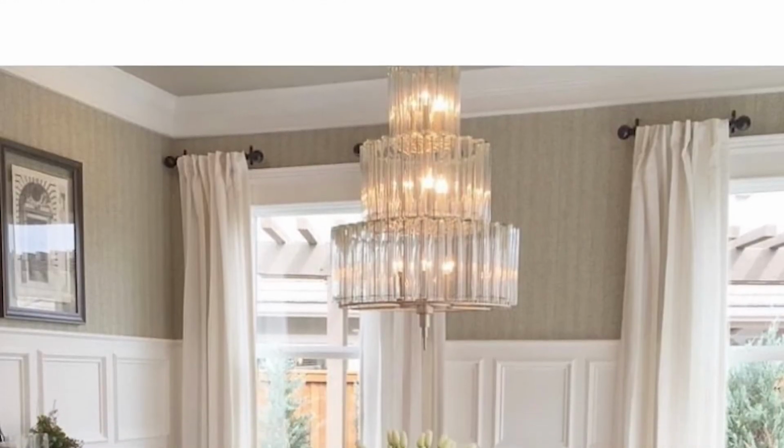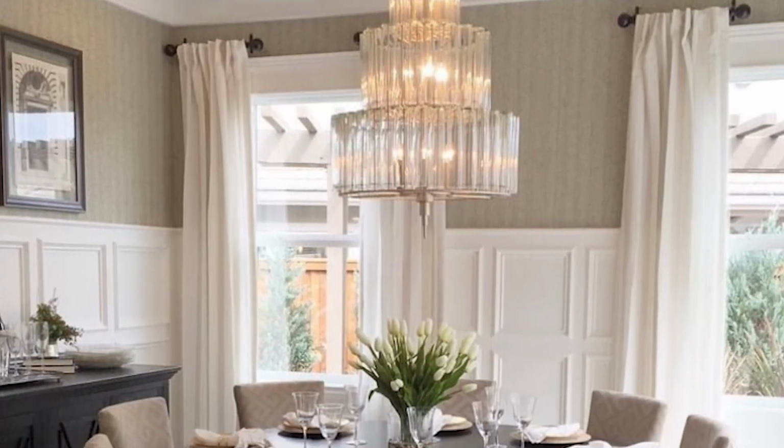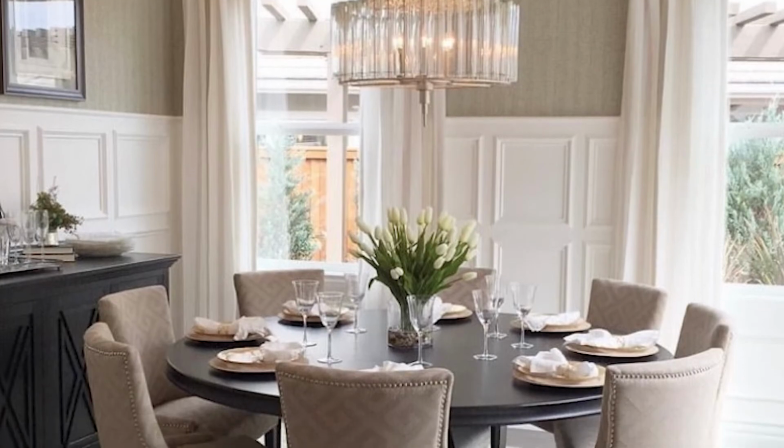And lastly is radial balance. Now this one is a bit more tricky to incorporate into a space, but it is when you use a circular or spiral pattern. It's often used to display things such as an antique spoon collection that radiates out from the center.